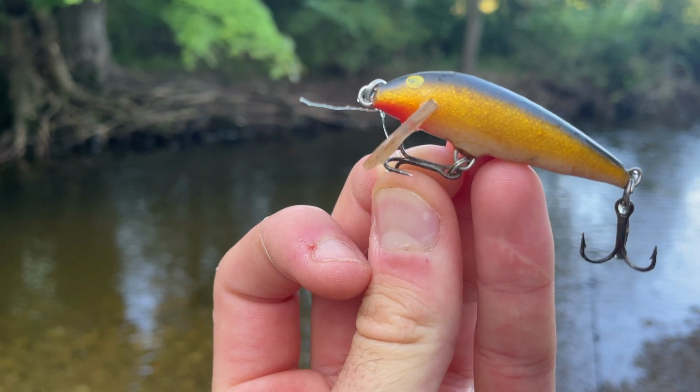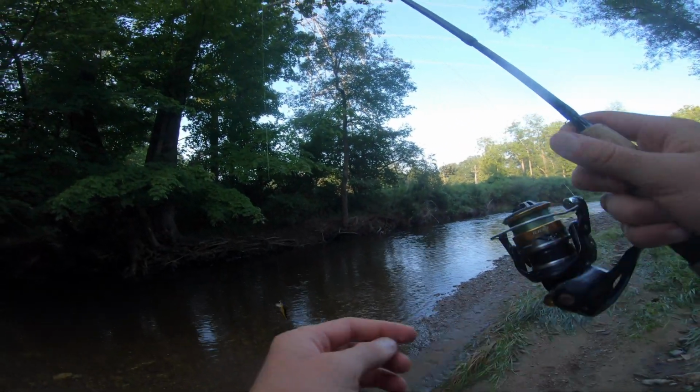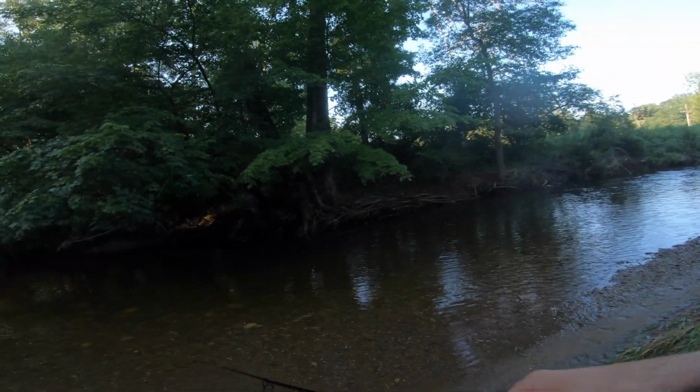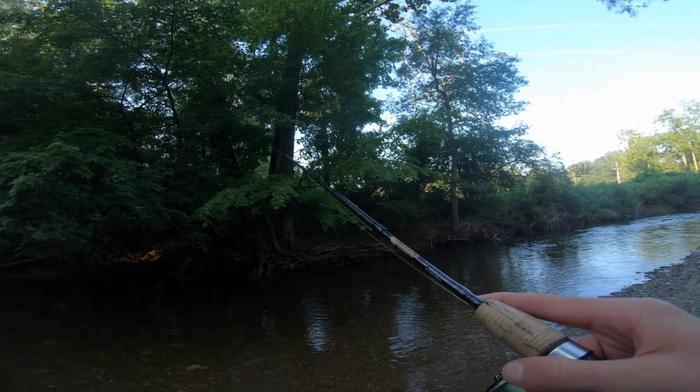I'm gonna take out this little countdown minnow and start to fish it, because now I'll be able to see which one will get better bites. And at the end of the video, I'll describe for you guys what I think would have been the key lure for fishing high flows during the summer. It was cool though, because I didn't have any lures in my tackle box aside from this countdown, a couple spinners, and a topwater, and it really forced me to go outside my comfort zone and use the topwater. I wasn't exactly looking forward to it at the beginning of the day.